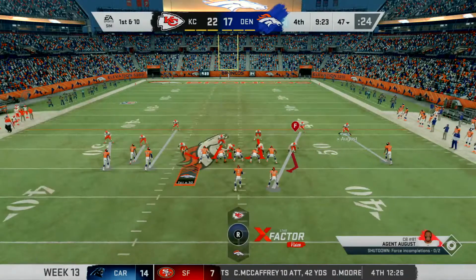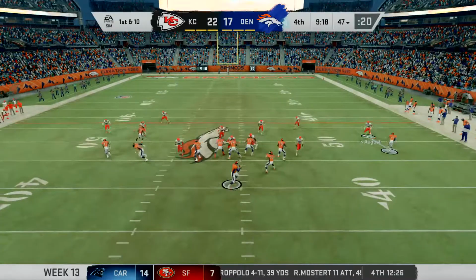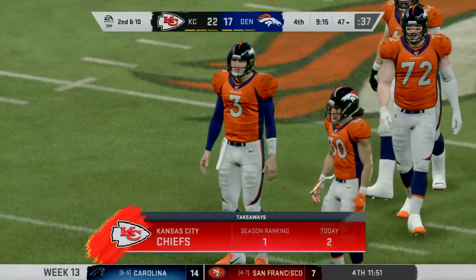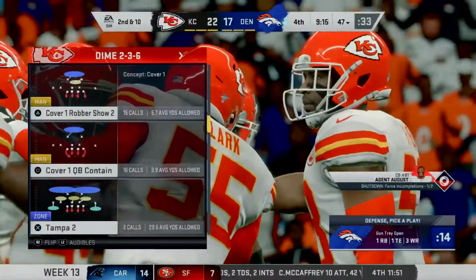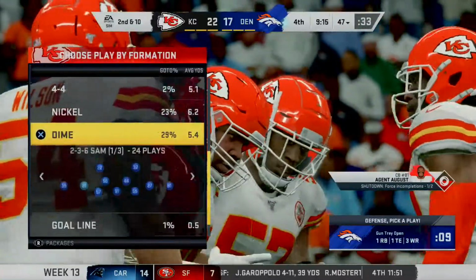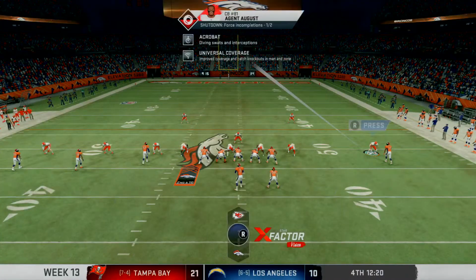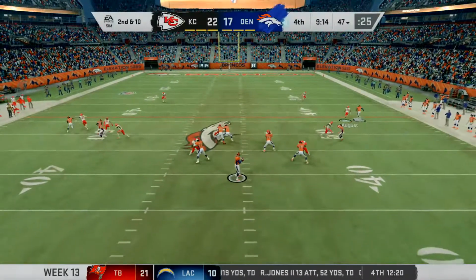Back-to-back good plays have them on the move on first down. Lock working out of the gun. And that is incomplete. He couldn't hold on through the contact. Brings up second down. So now 2nd and 10 after the incompletion on first down. Back to the air on second down.